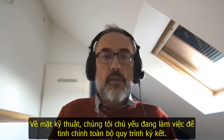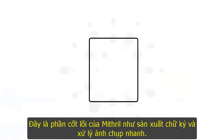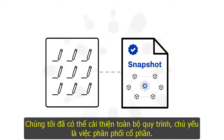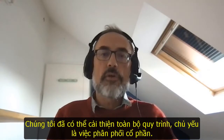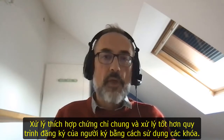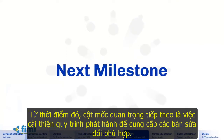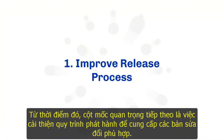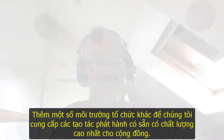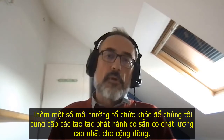On the technical side of things, we have mostly been working on refining the whole signing process, which is the core part of Mithril, like producing the signatures and producing the snapshots. We have been able to improve the whole process, mostly taking care of the stake distribution, proper handling of the Genesis certificate, and better handling of the signer's registration process using the KES keys. From that point on, our next major milestone will be to improve the release process to provide proper versions and to add some more staging environments, so that we make available release artifacts that have the highest possible quality to the community as a whole.